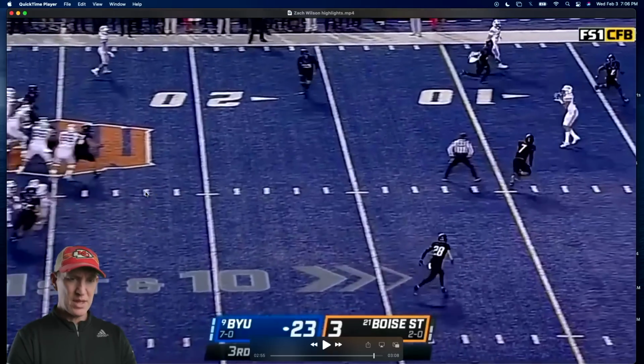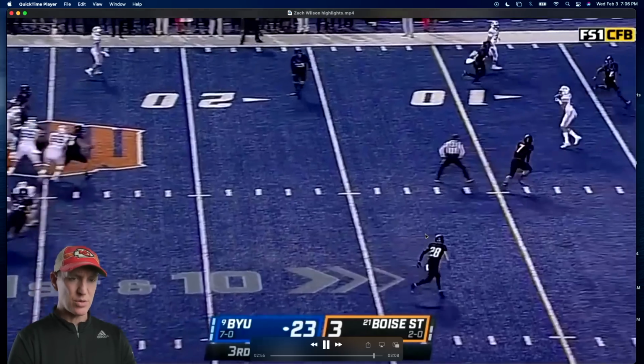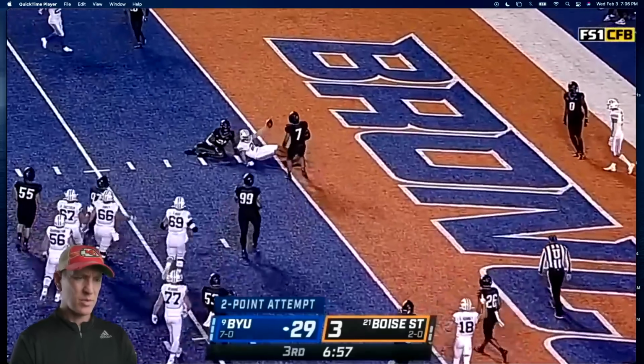Zip it to him. Now it is behind him just a little bit, but if we're looking at it from the field, there's always that deal of you don't want to lead him into that defender, so that's probably why he puts it on his back shoulder, and it's a strike for a touchdown. Really nice play. Throwing it at the goal line.